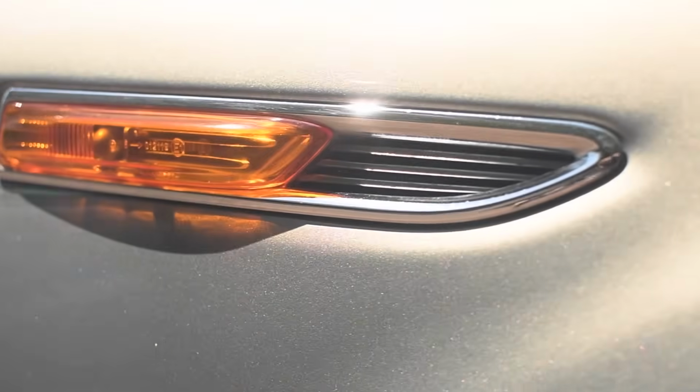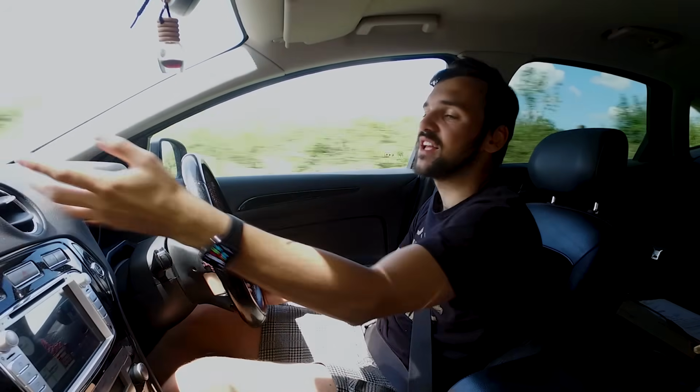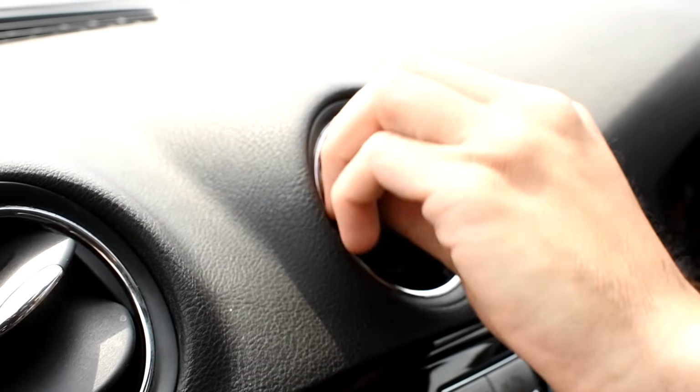One of the best things about the Mondeo's design is that they learn simple can still be effective. There are these air vents. Now, they're just two pieces of plastic, but the way they twist and fold is pure perfection, as opposed to so many other cars that have just got those flimsy plastic grates that bend and break at the slightest touch.